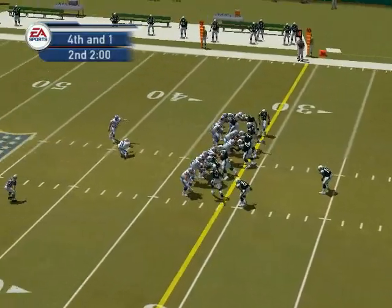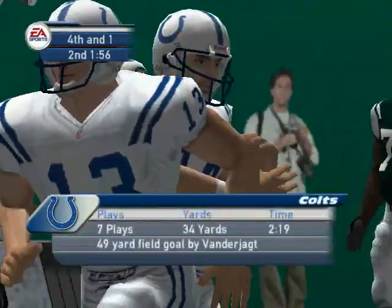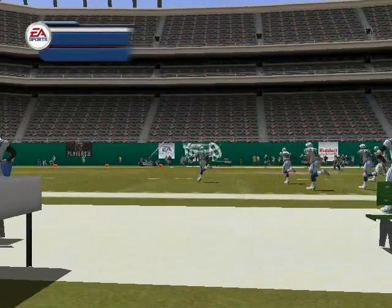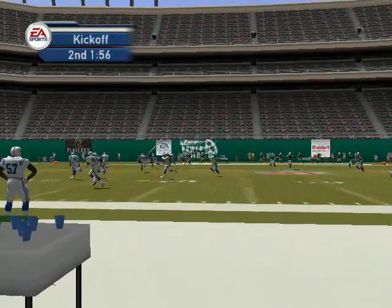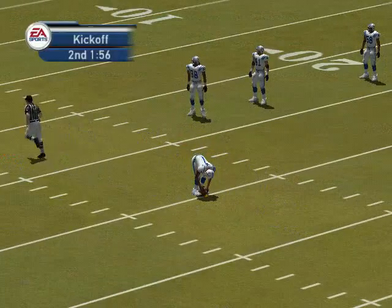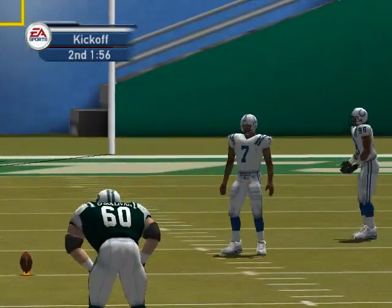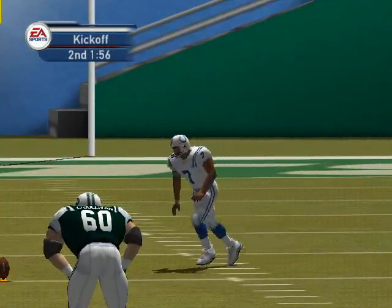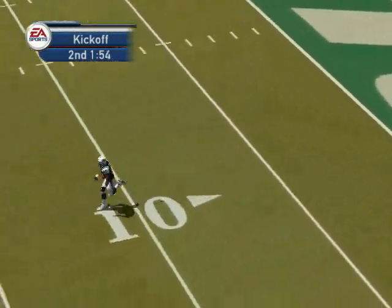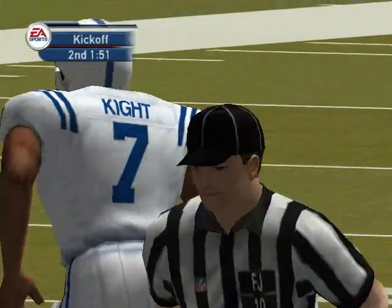Field goal unit comes on the field. The kick sails through the upright. They'll start this drive from the 22.